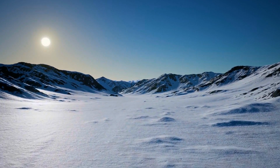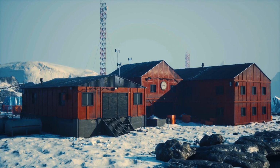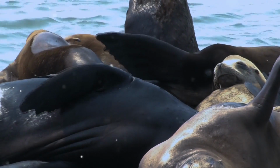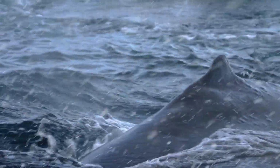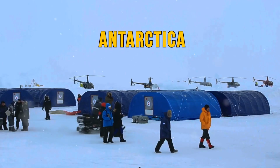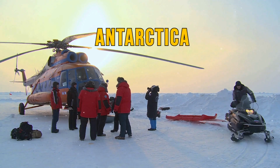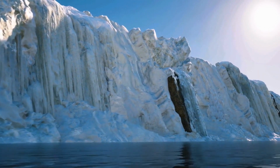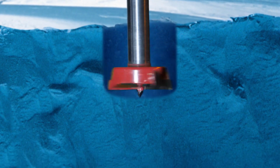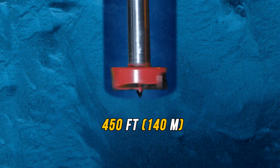There's not much to do in Antarctica except scientific work. You could check out the wildlife, like some cute penguins and seals, and you'd get to see the occasional whale swimming around. Antarctica is one of the biggest lands out there that's only inhabited by scientists and researchers from all over the world. These scientists dug a hole through some pretty thick ice to study the ancient air and how the atmosphere cleans itself. They used a special drill and dug a clean cylindrical hole 450 feet below the surface.